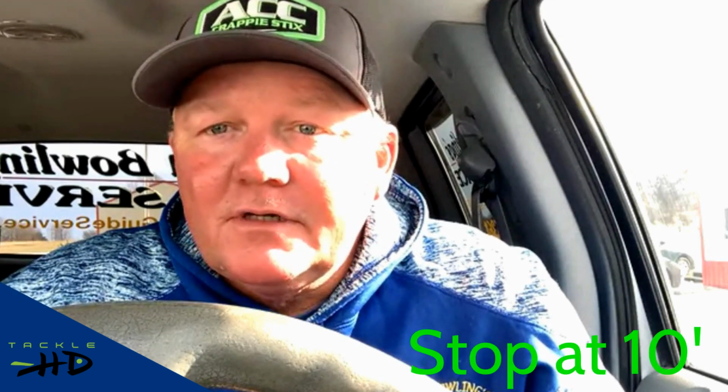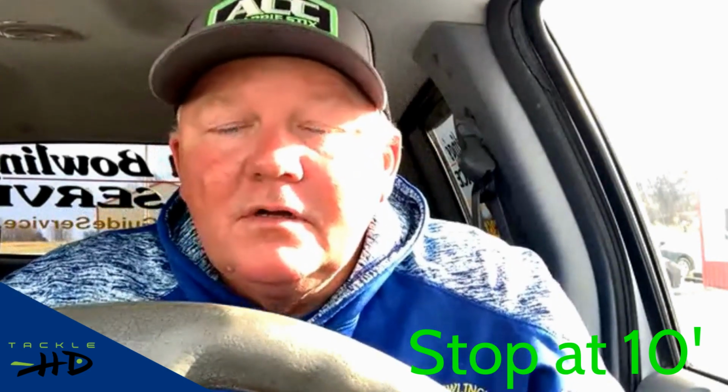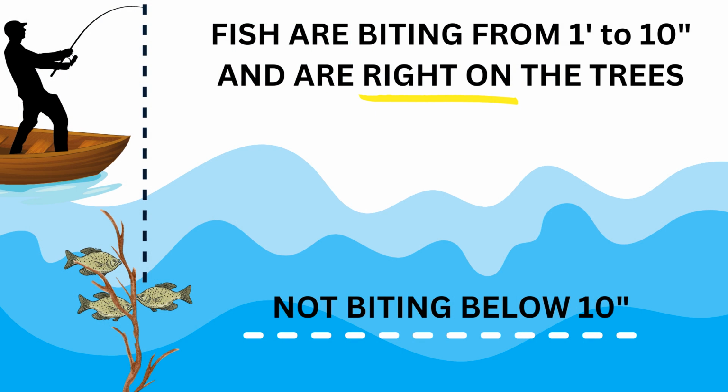And if you do not have the forward sonar, when you pull into these trees, run your bait right against the tree. Run it down 10 foot if you're in 10 foot of water, and don't go below 10 foot. I don't care if you're in 20 foot or 30 foot of water. Don't go below 10 foot down, and then work your bait up as slow as you can move it, and then fish will hit it. Like I said, some of these fish are 1 foot down to 8 foot down. 10 foot's the deepest I'm catching fish.